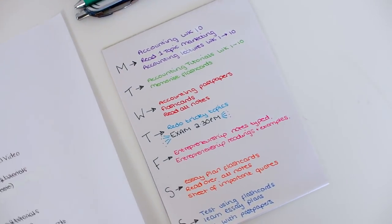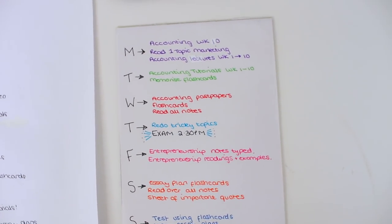If I was to make a list of what I'm doing on Monday, I'll do it on Sunday, and that way you can score out things and just feel super productive. That is definitely what works best for me when it comes to organisation and planning out my revision studies.